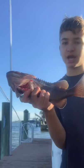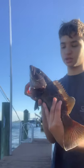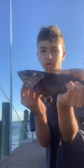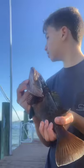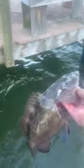Alright, we got a nice gag here. He's definitely not a keeper. He's way too short. He's only 14 inches. Yeah, that's him. Nice grouper, especially from a cut like this, that's a nice guy. Alright, here's our last look at the grouper that I just caught.